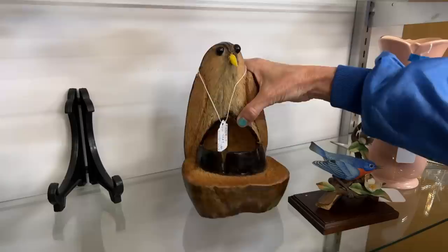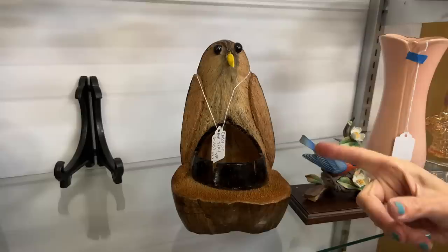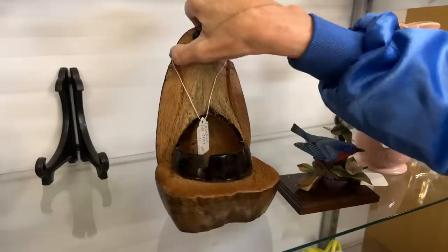Now I know that's supposed to be a bird, but it looks like a porg. And I'm sure this was made way before porgs were a thing. But do you think they got the porg idea from a cute little bird with beady eyes? I kind of love him. He's only $7.50. Is he a coconut shell? He's a coconut. Yes. I kind of love it.